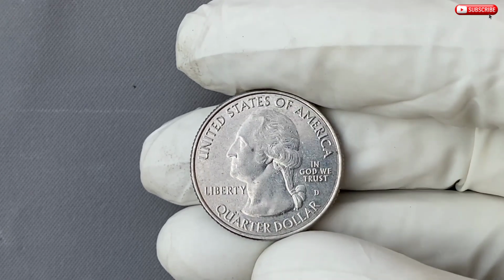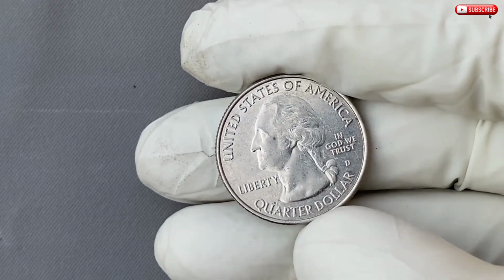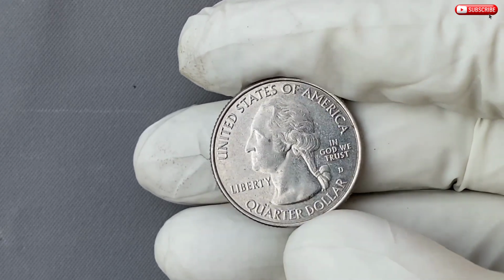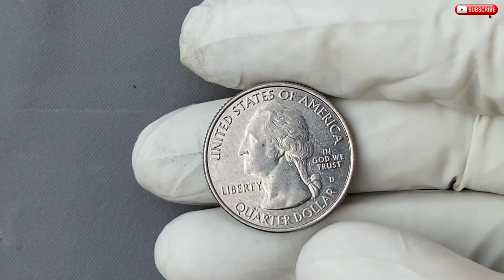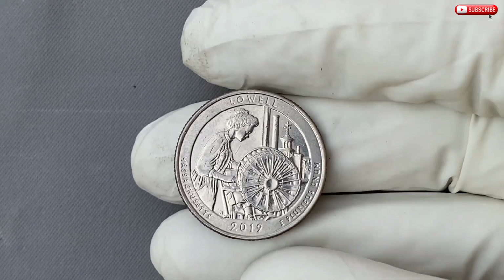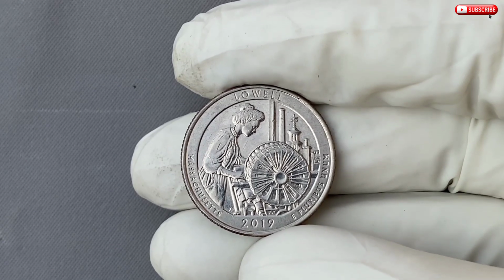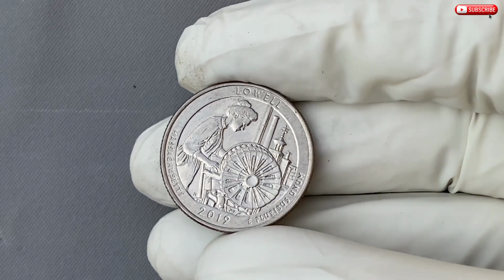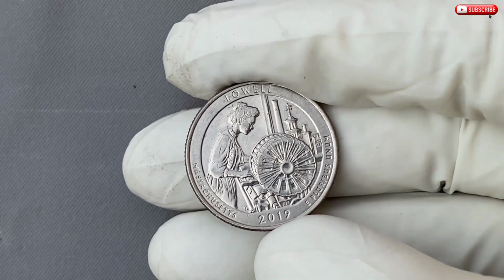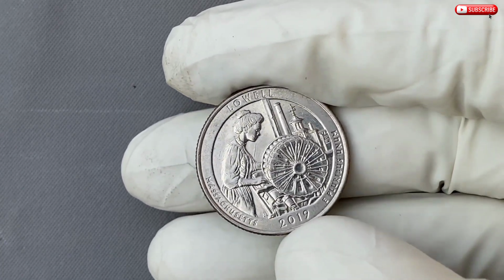The value of the 2019 Lowell quarter serves as a testament to the importance of coin collecting. It's not just about finding a coin in your pocket change. It's about understanding the history behind it, appreciating the artistry that went into its design, and recognizing the rarity that can make certain coins incredibly valuable. So, the next time you find yourself looking through your spare change, take a moment to check for the 2019 Lowell quarter. You just might have a hidden treasure on your hands.